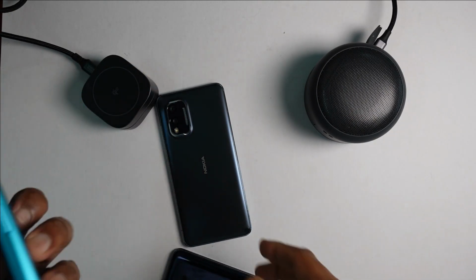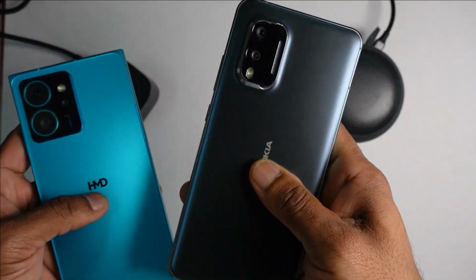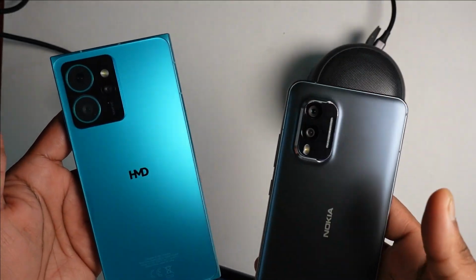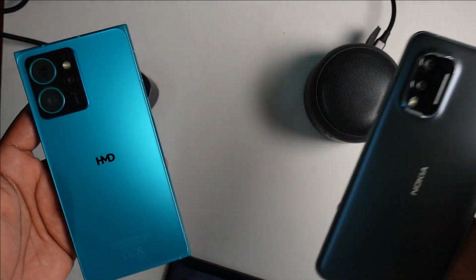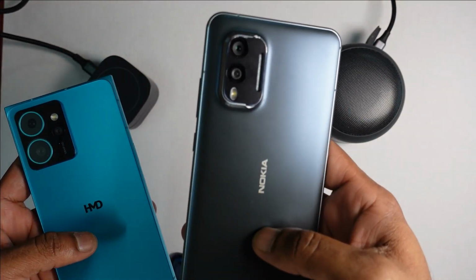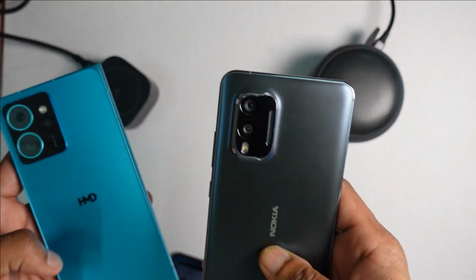Now, if you look at the back, you will also see the departure of the Nokia branding on HMD. The agreement is until 2026, but HMD is already diverging their portfolios. Smartphones use HMD branding. Feature phones at this point of time retain the Nokia branding.